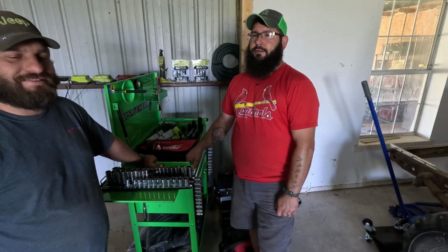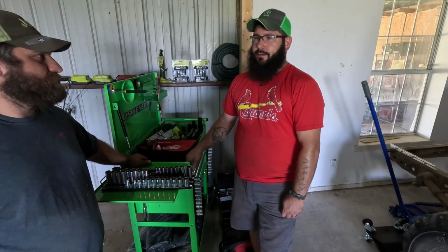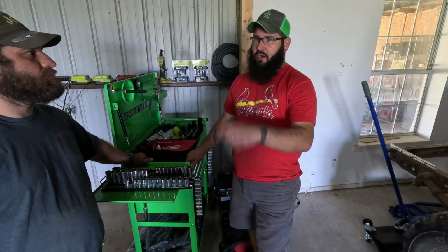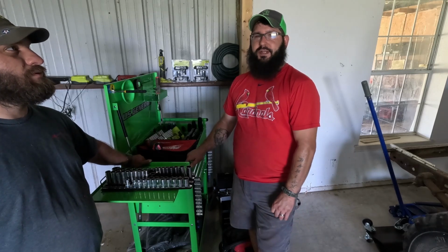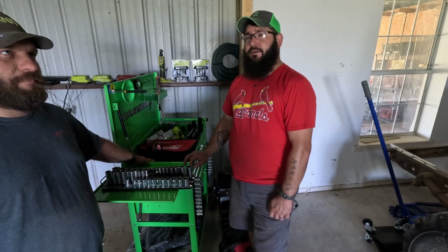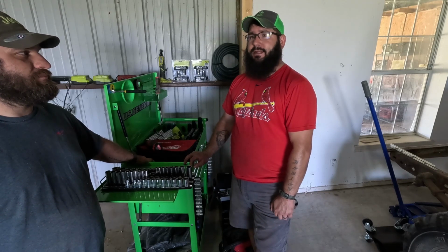Look, use the tools you got, the tools you can afford. If everybody had to wait until they could afford Craftsman or Snap-on or whatever, no one would have tools. No one would ever work on anything and we'd be paying stealerships for everything. So, I don't care if your tools say Taiwan on them. If you can turn, it's more the mechanic than it is the tool.